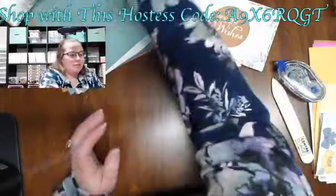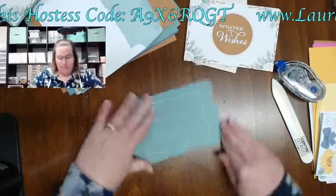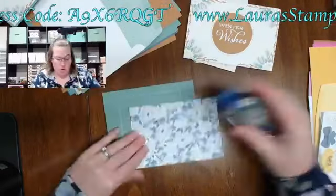And in the meantime, I'm just going to keep doing a little bit of both. I am going to run out of note cards and envelopes before I run out of all of these pieces. And I have more ordered.